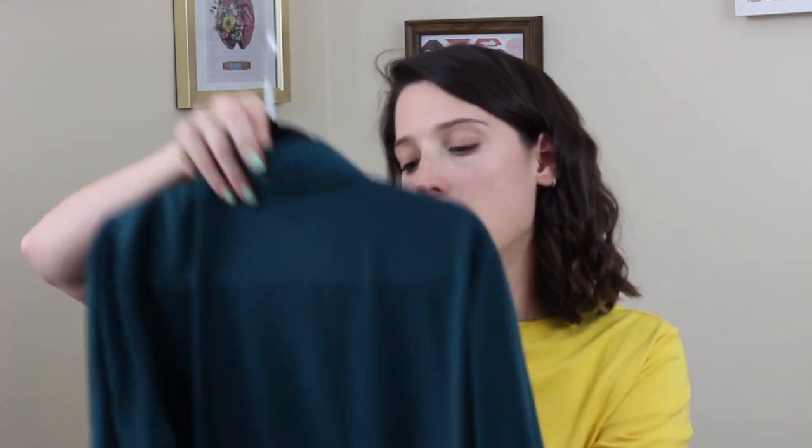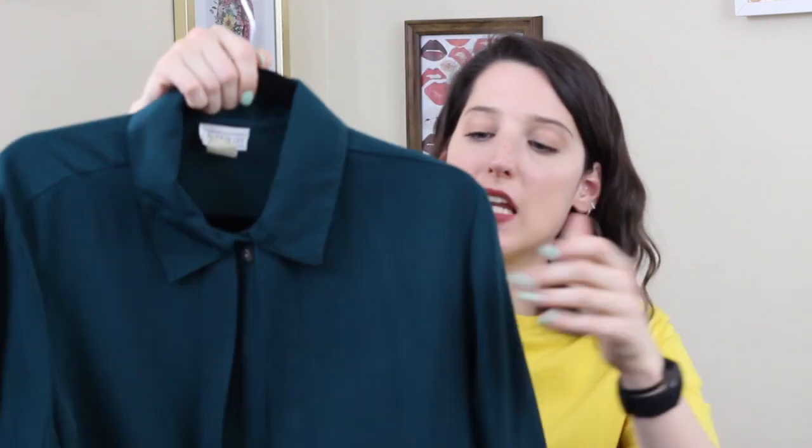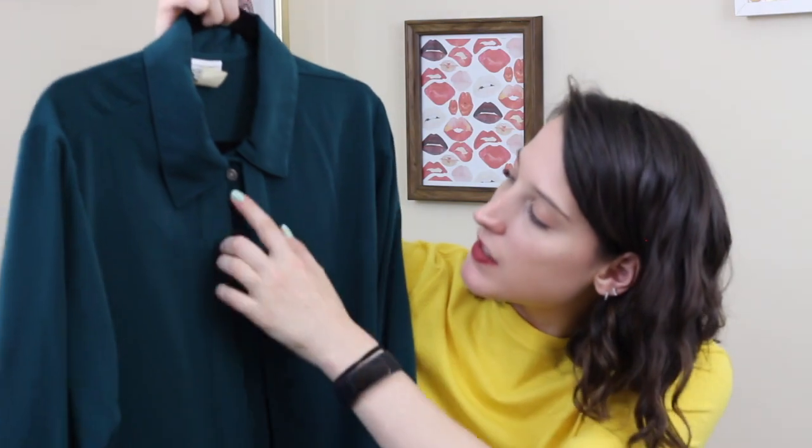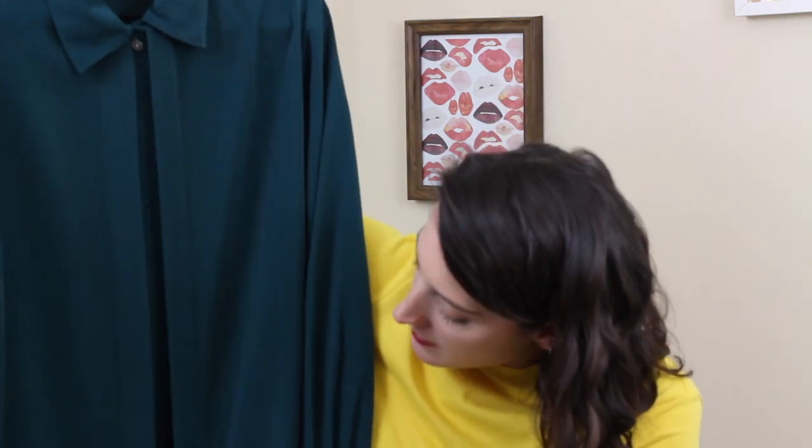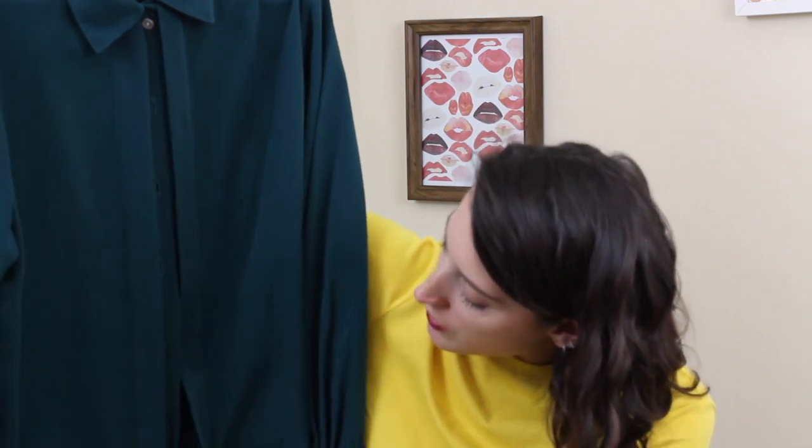Okay, so the next piece is from My Unique Thrift, and it's this really pretty greeny teal blouse. It's got this really cool placket detail. It's like an overlay, and then it comes underneath, so it kind of sandwiches this interior placket, so you have a little, it just drapes underneath, and it looks like it's kind of overlapped. I don't know. I think it's a really cool detail.